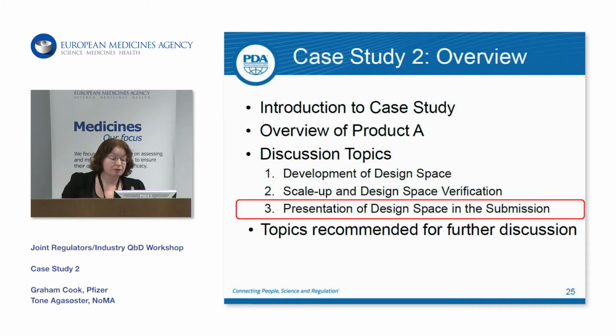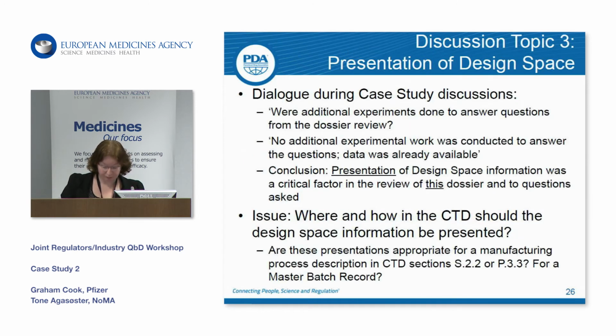We have now come to the third topic of this presentation, which is the presentation of the design space in the submission. During our case study discussions, it was asked if additional experiments were done to answer questions from the dossier review. It appeared that no additional experimental work was conducted to answer the questions. The data was already available. Based on this, we concluded that the presentation of the design space information was a critical factor in the review of the dossier and the questions asked.